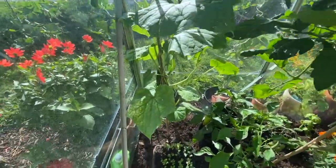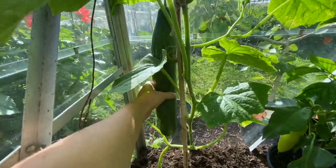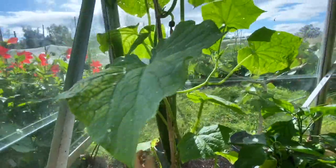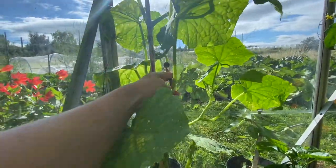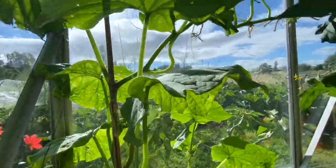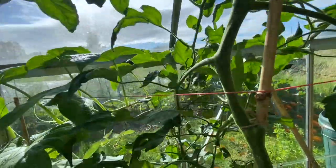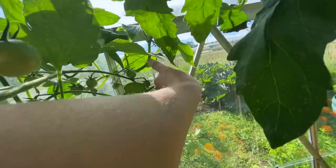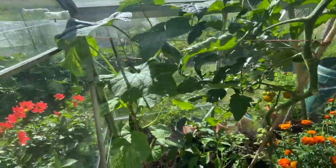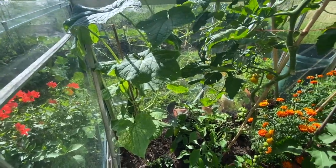And then I have another cucumber here. And it's ginormous. I need to pick that as well. But again, it's the same thing here. There were a few that just didn't pollinate. And it's actually this cucumber, this is Femspot. It's much slower growing, so it's only reached this far. And got bigger cucumbers, but I'm so happy with the way they've grown this year.